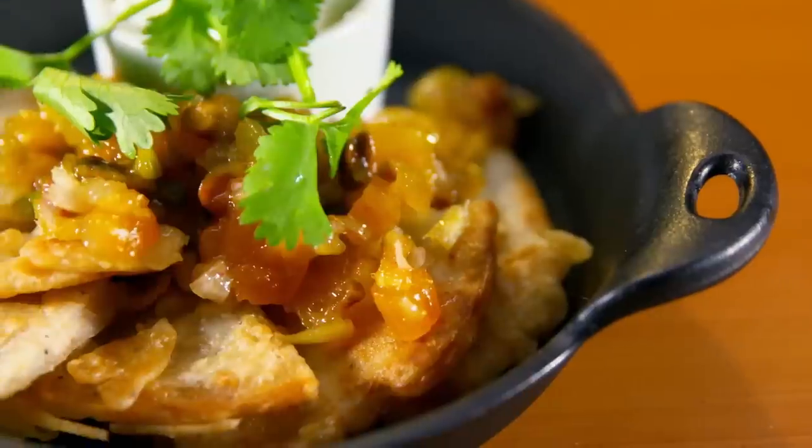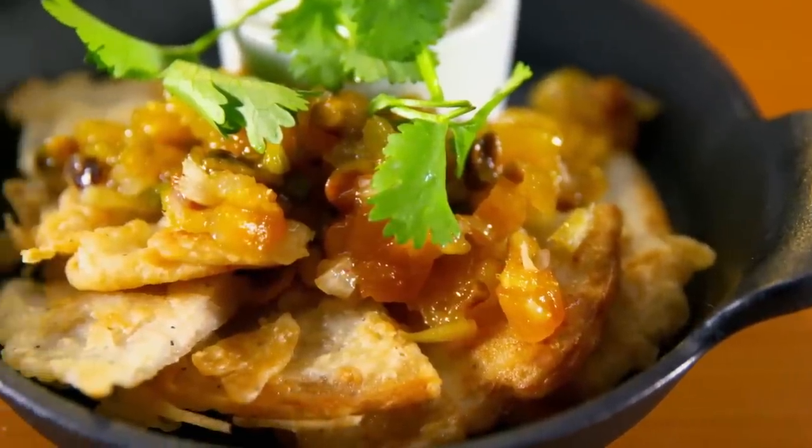Chef Jill, I really loved your dish today. It was a very well-composed dish. You had a beautiful pancake, nice texture. The chutney had some nice acidity. It was almost like a sweet and sour.